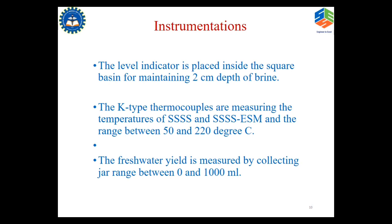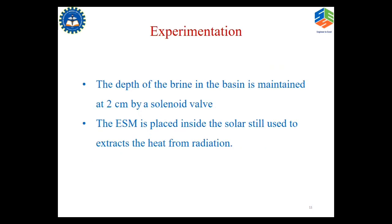The K-type thermocouples measure the temperature of the single slope solar still, in the range between 50 to 220 degrees Celsius. The freshwater yield is measured by a collecting jar with a range of 0 to 1000 ml. The depth of the brine in the basin is maintained at 2 cm by a solenoid valve. The energy storage material is placed inside the solar still to extract the heat from the radiation.